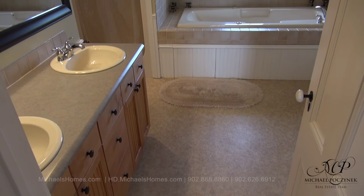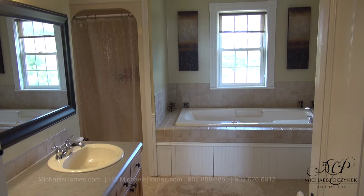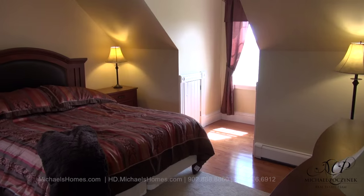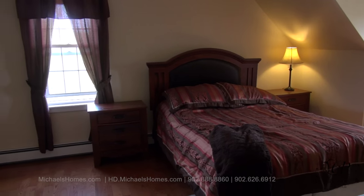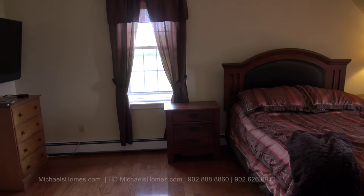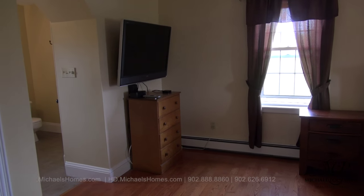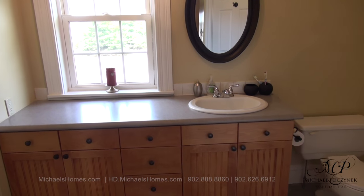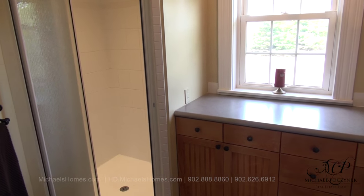At the top of the stairs, we have this large bathroom with a double sink, stand-up shower, jacuzzi tub, and to the right, a toilet. Our master bedroom is located at the top of the stairs to the right. We've got two large windows and then access to your own private bathroom. This would be the master bathroom, complete with a window that faces the backyard and a stand-up shower.